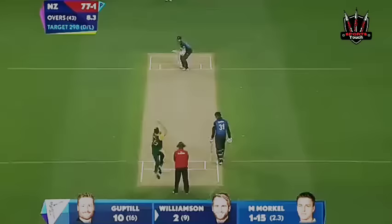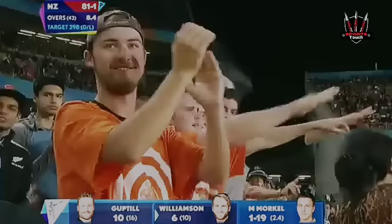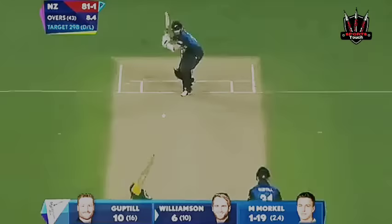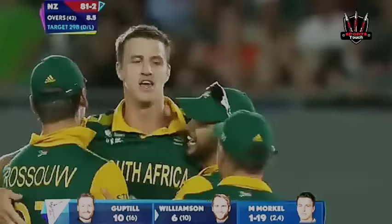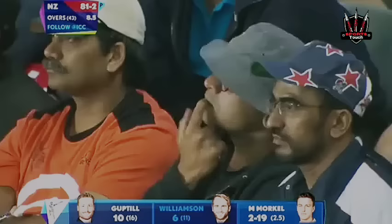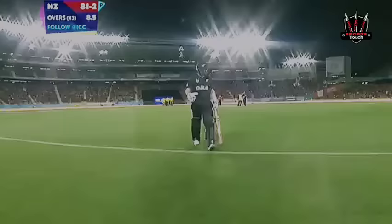That's a great shot. Wasn't that bad a ball. That's slightly back of a length there from Morkel. Kane Williamson is onto an absolute flash. Morkel does it again. He's struck twice. Huge wicket for South Africa. Kane Williamson is so often the backbone of the New Zealand batting. He gets himself in for six from 11 deliveries. New Zealand now 81 for two.